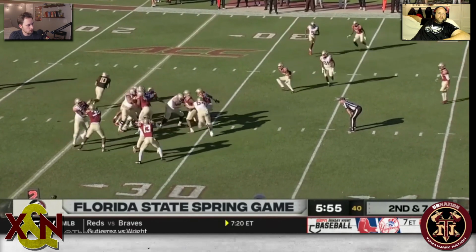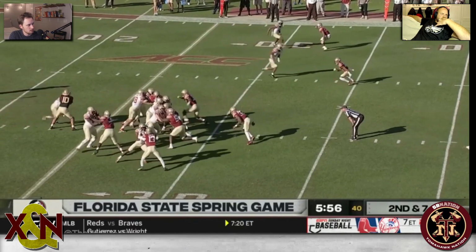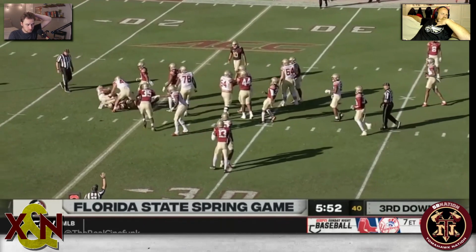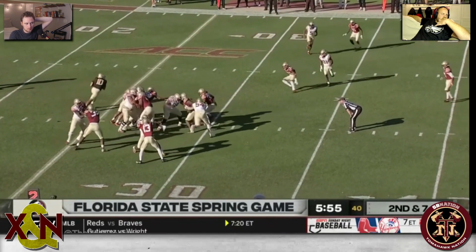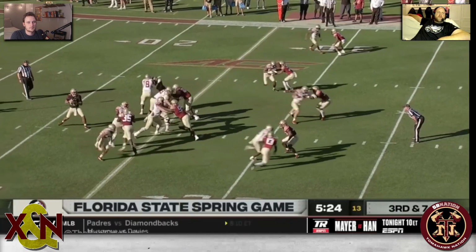This looks a little bit like a run stunt here where he's angling inside, Jared Verse. He does a good job getting inside that B gap and kind of blowing it up, stopping the run before it starts. So he's got the ability to blow up running plays. It's just, can he do that consistently? And I think some of it is just knowing where to go.